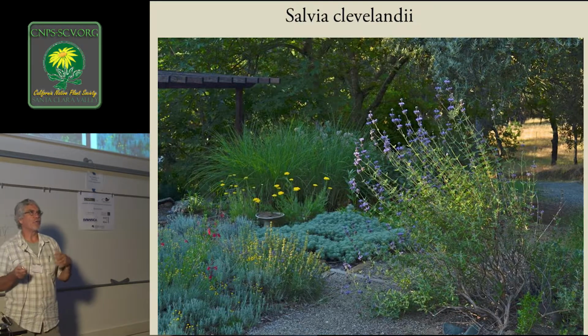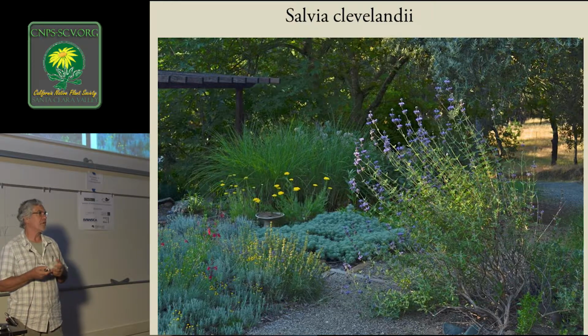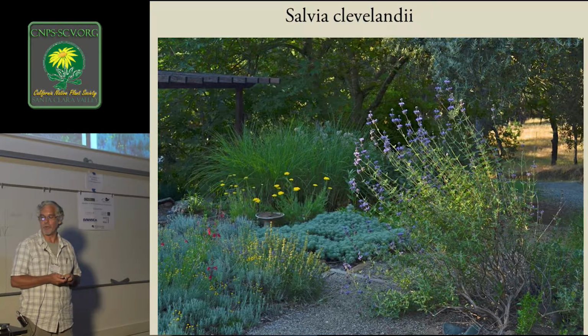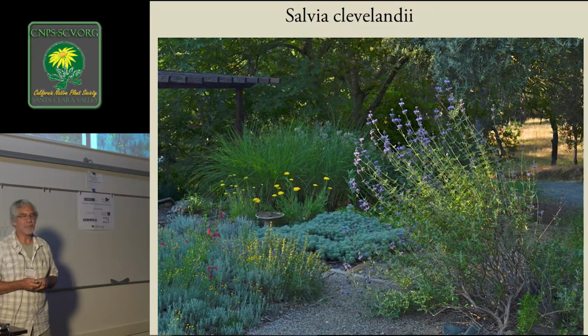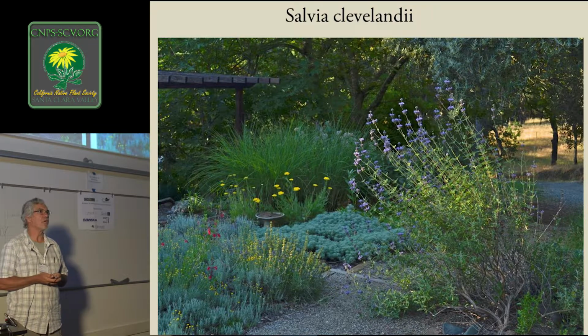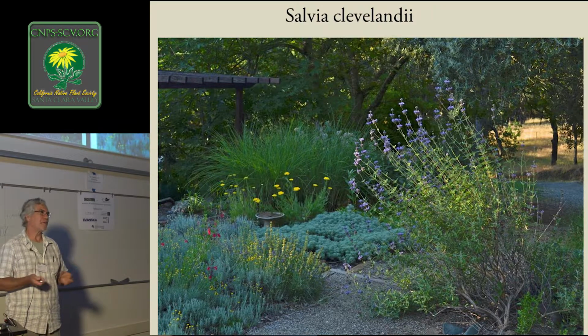So I'm going to run through a variety of species and cultivars that are offered in gardens or should be seen in more gardens, from my point of view. One of the most common ones seen in gardens is Salvia clevelandii, the Cleveland sage. This is an old plant of the cultivar Worthy Blue in my garden. It will probably be taken out this year.